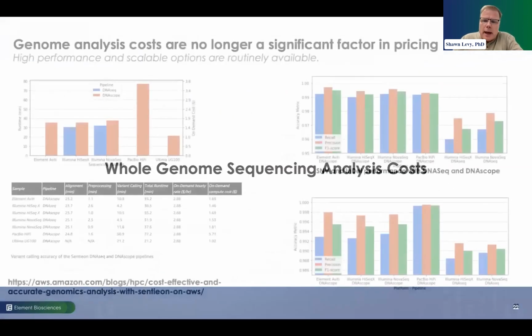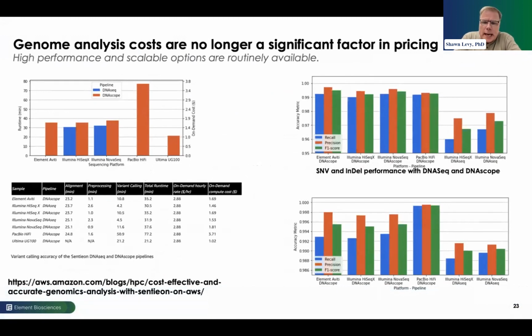And then finally, wanted to give one quick slide. I won't go through the graphs in detail other than to highlight them. And there's a link to the blog post on Amazon where this came from. This was produced by the team at Scention. Because there's been some very recent discussion, as more and more platforms have come on the market, that having analysis integrated to a sequencer can result in dramatic whole genome sequencing cost savings.